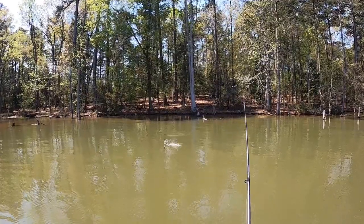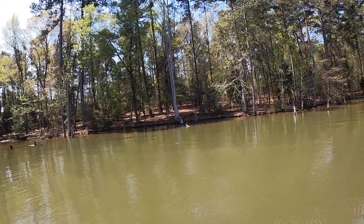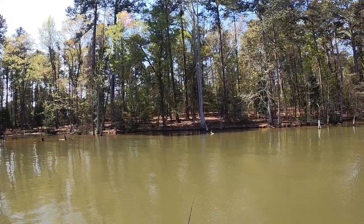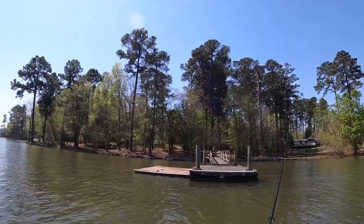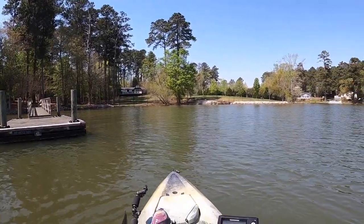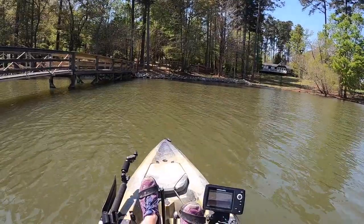Oh, there's one. Whoa. There's one. Oh, I just missed him. Just totally came up and attacked it. I don't know how big he was, but it's definitely a fish. Got some pilings around this dock here. Kind of looks like an abandoned dock. I don't think this gets used so much. Oh, we got fish below us, that's for sure. Whoa, something just busted the surface right there. No idea what it was.